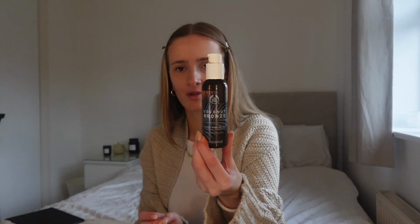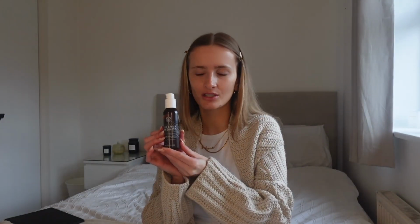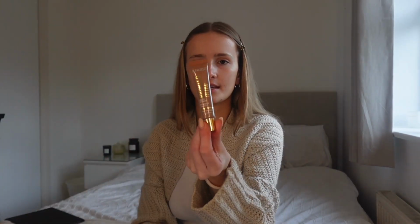So I've just been loving this, especially in winter season, when you're wearing big knits, you don't need to fake tan your body, so as long as your neck and face has got that little bit of colour, it's always nice. I bought this from The Body Shop, it was around £10 I think, which is really good. So I put this on my neck, and then obviously I showed you guys I used this for my face, which is a nice, again, complexion.